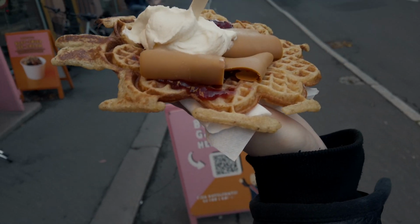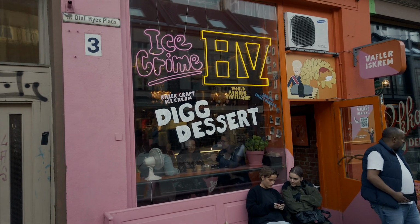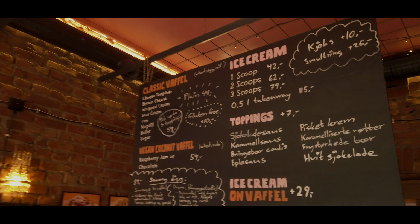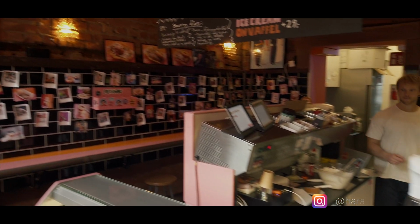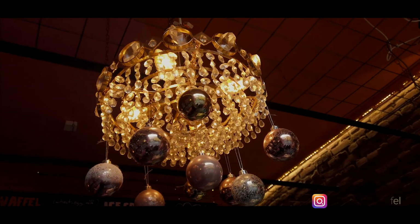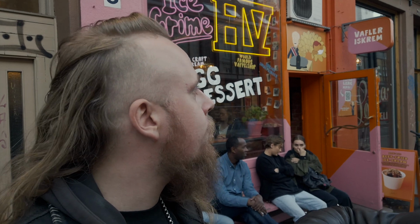Of course, we had to get dessert, and what's better than waffles with brown cheese, jam, and whipped cream. And we got it here at Haralds Waffles. Good bite with everything. That is damn good waffles, Harold.